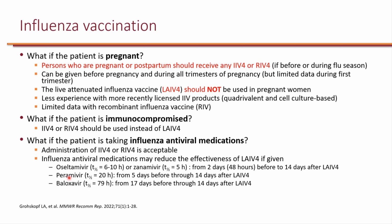And when it comes to our antiviral agents used for the flu, the half-life makes a difference. So, some of these, such as Peramivir and Baloxavir, have much longer half-life, whereas oseltamivir and zanamivir have shorter half-life. So in general, the live attenuated influenza vaccine will have reduced effectiveness if oseltamivir is taken within 2 days before and up to 14 days after. So in other words, if somebody is taking oseltamivir for an actual infection or for either prophylaxis or whatever reason, and they are to receive a live attenuated, they should wait 2 days after discontinuing oseltamivir to start vaccination.